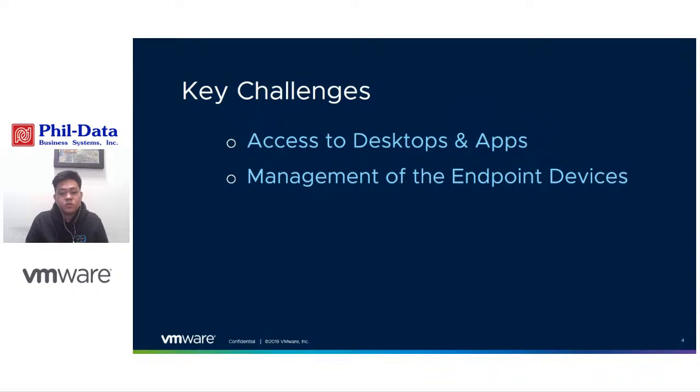Organizations today also wouldn't like potential security threats in the future. So it is also a must to manage these endpoint devices that your employees are using for their work from home.